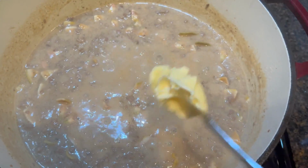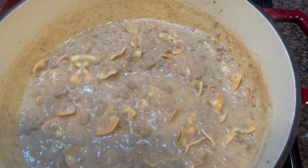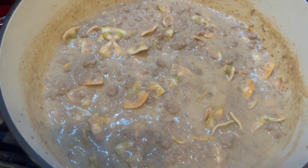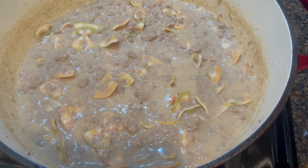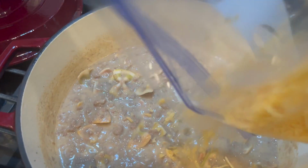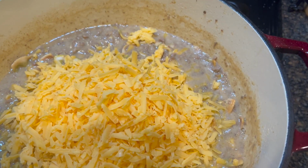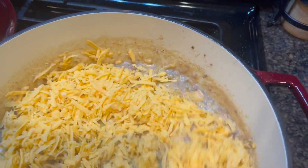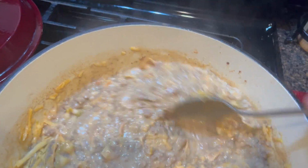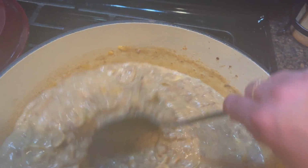Now I'm gonna add my spoon of butter. It helps thicken the sauce if you add cold butter. We're gonna go ahead and add the cheese. This is a bag of shredded cheese I had in the freezer. It's not marked, I'm just guessing it's about a pound. And I'm not exactly sure what kind. It's yellow. I'm gonna taste it and see if I can figure out what kind it is. It tastes kind of like sharp cheddar. Medium cheddar would probably be my first choice because it would most resemble what you get in the box.